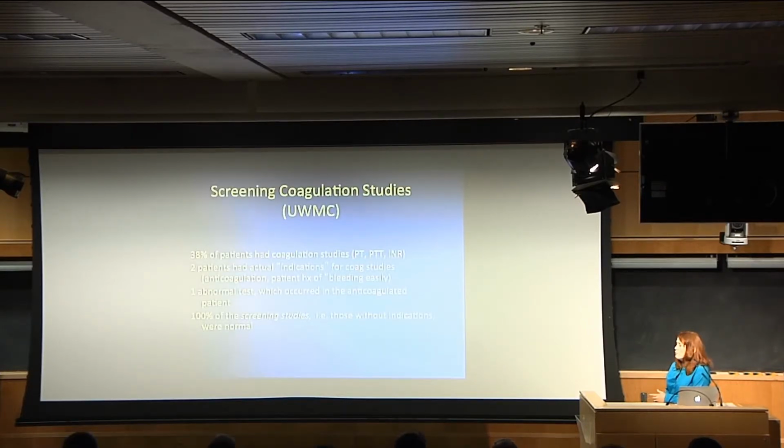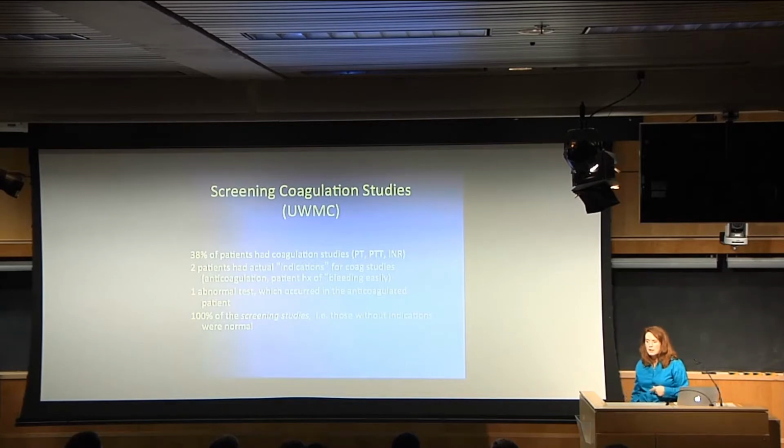So what did we do here at UW? Well, we looked at patients here. At least some of you did raise your hands about wanting those coag screens. Thank you for being honest, because almost 40% of people at UW are these. Two patients in this group had actual indications for coag studies, meaning that one patient was on anticoagulation and the other patient said, I bleed easily. So we did them. There was only one abnormal test, and that was the patient who was on Coumadin. Who'd have thought? And in 100% of the screening studies, meaning those done in patients without indications, there was not a single abnormal test.